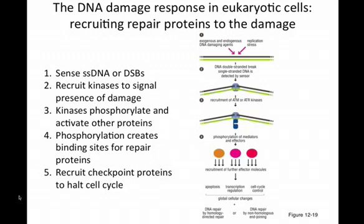Checkpoint proteins are going to halt the cell cycle. When we studied the cell cycle, we talked about checkpoints, and we talked about DNA damage. I'm just saying, bring it all together. So that allows for recruitment of repair proteins and inhibition of cell cycle progression, because do you want to allow the cell cycle to progress when you have a ton of DNA damage? No.